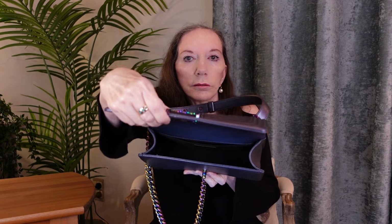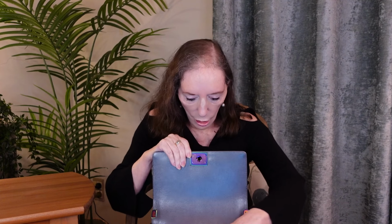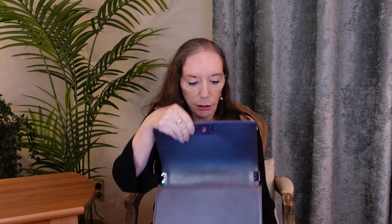Let's take that out. That is the inside, and if you don't mind, I really don't want to bend the flap back too much to put creases in her. But she has a single slip pocket at the back. And that is all. Just one pocket.